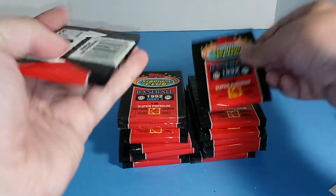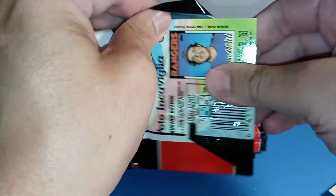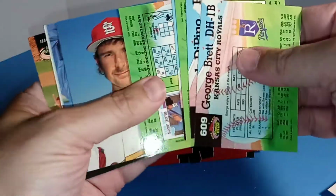I mean, like if you just showed up in uniform in 1992, they gave you a card. And if you wore a uniform to the game in the stands, they probably took a photograph of you, right? I mean, 900 cards is insane. There's a George Brett on the back. I think that's a Members' Choice card as well.